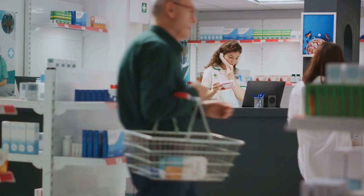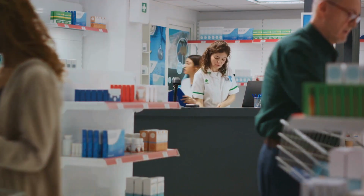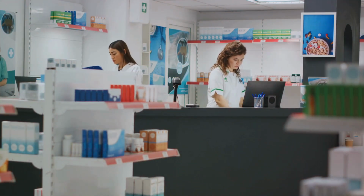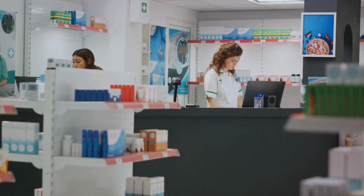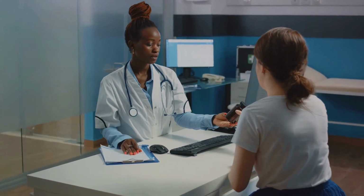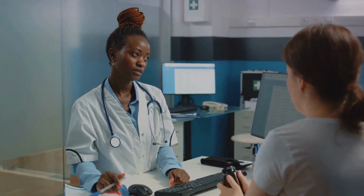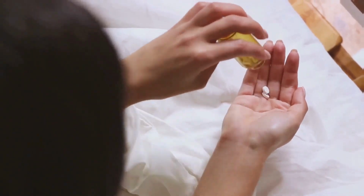Why, you might ask? Well, even if your symptoms vanish before you've finished your medication, it doesn't necessarily mean the infection has been completely eliminated from your body. Skipping doses or not completing the course can lead to the bacteria becoming resistant to antibiotics, making the infection harder to treat in the future. So, always remember to take all prescribed medication as directed by your healthcare provider. Treatment is only half the battle. Let's talk about how to prevent chlamydia.